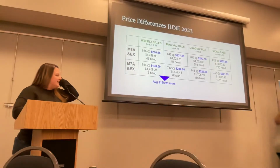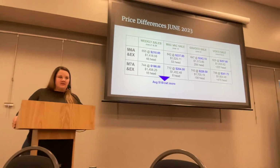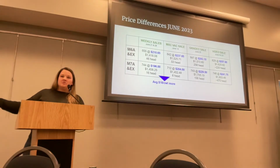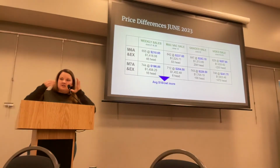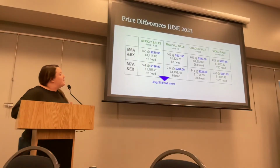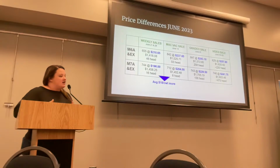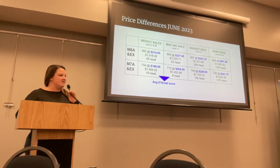We'll get to Dad. This is just a little bit, like I said, we like to talk about how 2023 went before we look at 2024. And Catherine just told you all the different options that we recommend for marketing your feeder cattle and seeing which one pays off for you and what you can do. So this example right here, I'll try to explain it for everyone over here, is the June 2023 prices.